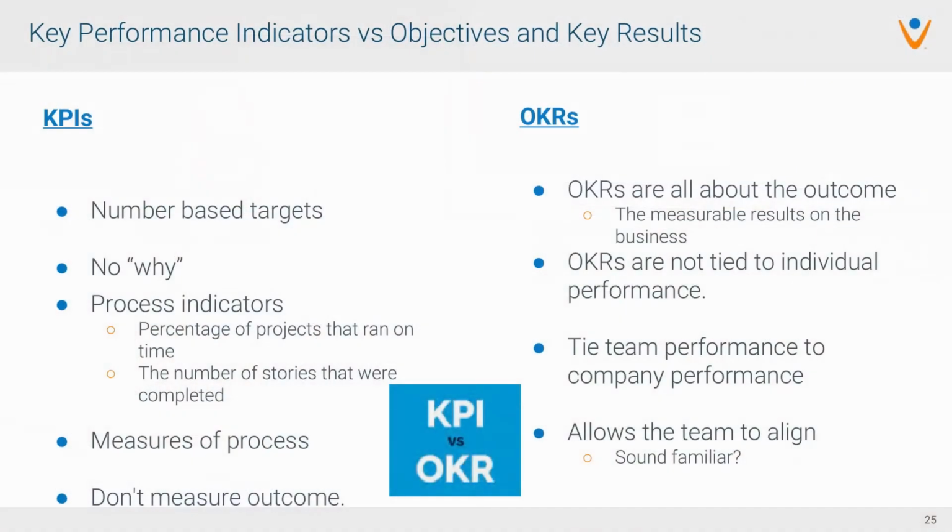So another one, and this is what I was referring to earlier. A lot of this you should be hearing in little snippets, and this consistent message running through. KPIs, key performance indicators. These are number-based targets. Did I do the presentation in the 45 minutes I was allotted? We will see. Did we fix 20 bugs this week? Great. But there's no why. It's all about the process. The percentage of projects that ran on time, how many of your initial estimates were within 5%. It's a measure of process. It doesn't really measure the outcome. If we fix 20 bugs, well, so what?